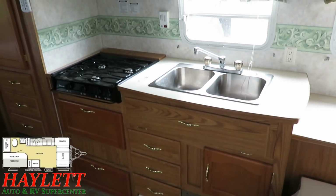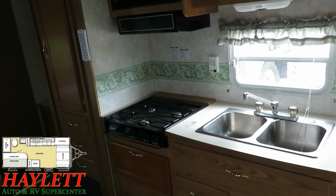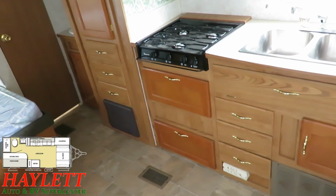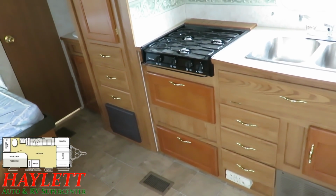There's actually nothing necessarily wrong with a plastic sink. It can weigh less, can also cost less. So those are not terrible things either. I do like the lack of oven here, because most of the time, in little campers, people aren't doing oven cooking in these things.